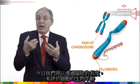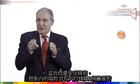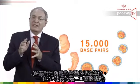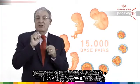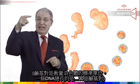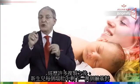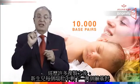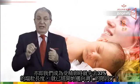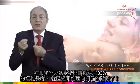Today, we can measure the biological age of cells by the length of the telomere. When we are conceived, the embryo has about 15,000 base pairs in its telomere. By the way, a base pair is a standard unit of measurement in the chromosome. And the total length of a DNA strand is 3 billion base pairs. So after many replications, a newborn has only 10,000 pairs in each telomere. And we have already lost 33% of our telomere length. In a sense, we start to die the minute we are conceived.